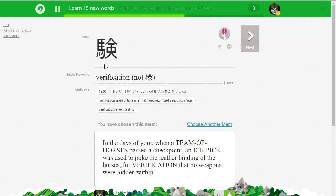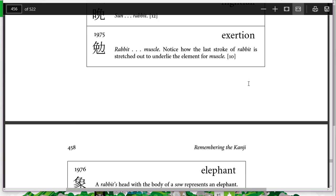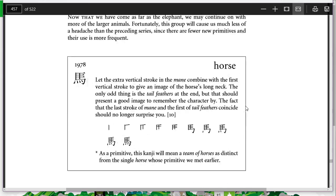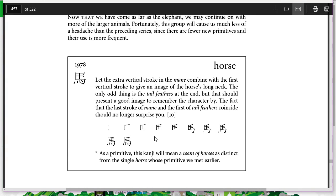Make sure it was safe. All right, let's see what Isaac has to bring up on it. So we have nightfall, exertion, elephant. Okay, a rabbit, pig, elephant, statue, horse. All right, so let's bring up horse first because that's going to lead up into verification, and also I think station is one of the other things.